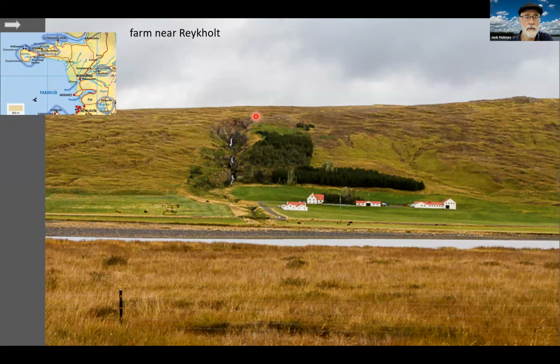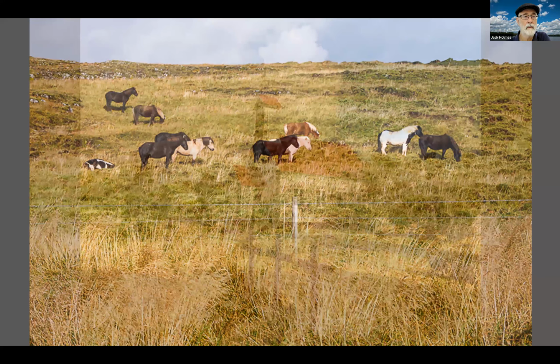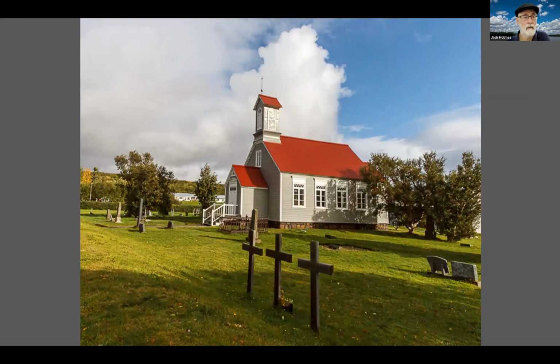Note the farms, isolated farms out here, which accounts again for why he was somewhat responsible for accommodations and food to travelers. Which way is the wind blowing? The Kirk at Reykjavik.